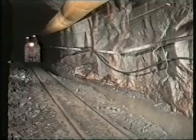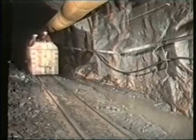Now let us go underground from one of the adits and take a closer look at a team during one of these work cycles.